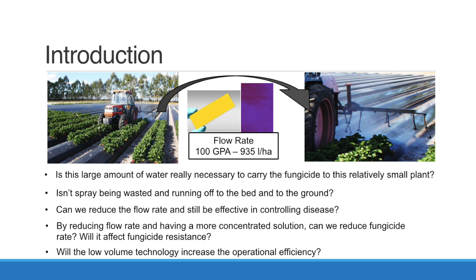Looking at this number and this picture, and also at how wet the plants turn after a spray, it made us wonder if this is really necessary, because it's not really efficient to apply 100 gallons every acre. So we started wondering if this large amount of water is really necessary to cover this relatively small plant, the strawberry, with fungicide. Are we wasting product running off to the bed or to the ground? Can we reduce the flow rate and still be effective in controlling both diseases? By reducing the flow rate and having a more concentrated solution, can we reduce the fungicide rate, and how is it going to affect fungicide resistance? And will low volume technology increase the operational efficiency?